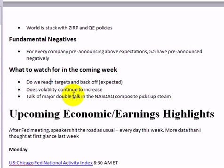If so, we really need to sell into that strength. Does the volatility continue to increase? In other words, is the dollar going to really start to see volatility take off and continue? Does the oil market start to crater? Do we see that kind of action? If so, that also is going to be a big problem and create more volatility in the markets.